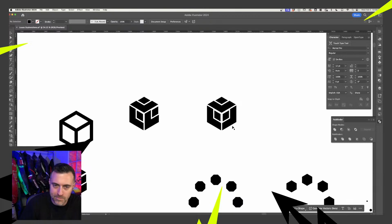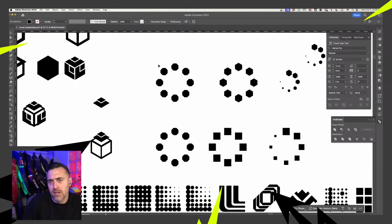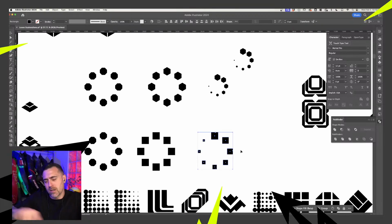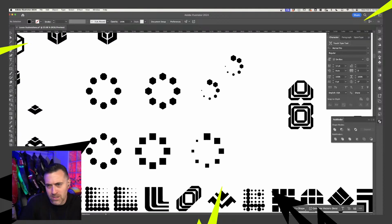I ended up going different art routes. I tried to play a bunch with whether there's a way to create a concentric circle with motion by different scales of squares or hexagons and octagons.